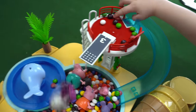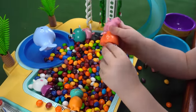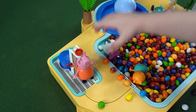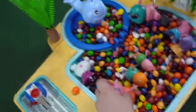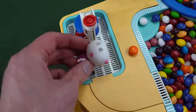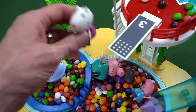Oh yeah. Here goes Susie Sheep. I think Mommy Pig needs a shower. So dirty. Mommy Pig on a shower. Pig gonna go in a shower. There she goes. All clean. Ow! Oh no. Splash. Splash in the water. It's Susie Sheep's turn to take a shower. All clean, Susie. Now you can go on the diving board.